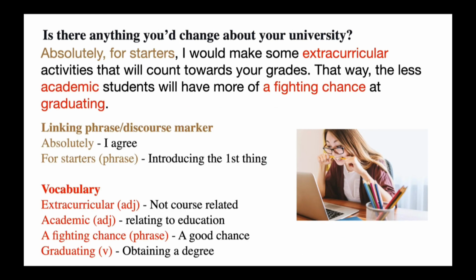Linking phrase and discourse markers. Absolutely. If you say absolutely, it means you agree. So instead of saying yes, do you agree? Yes, you could just say absolutely. I agree. For starters. So this is a phrase, and this is introducing the first thing of usually many ideas.